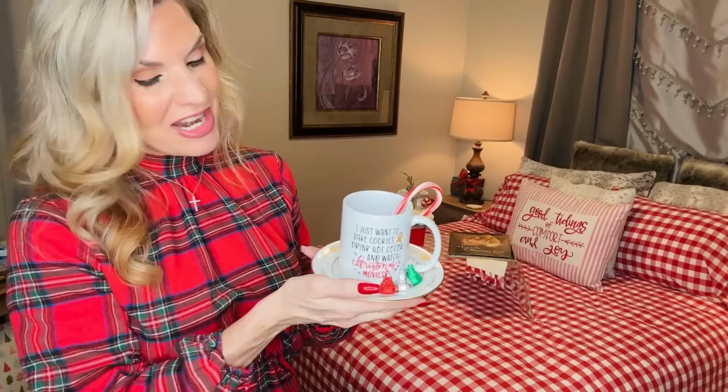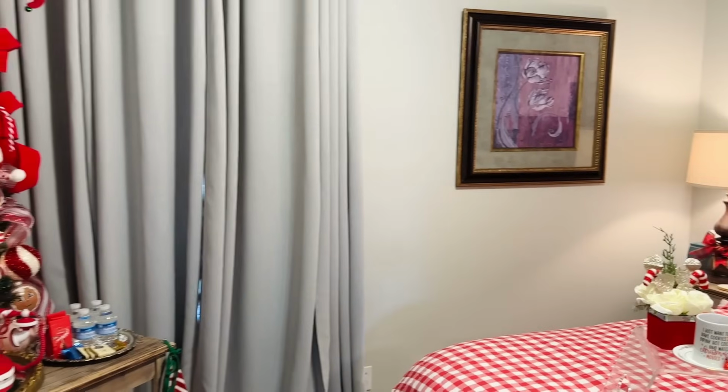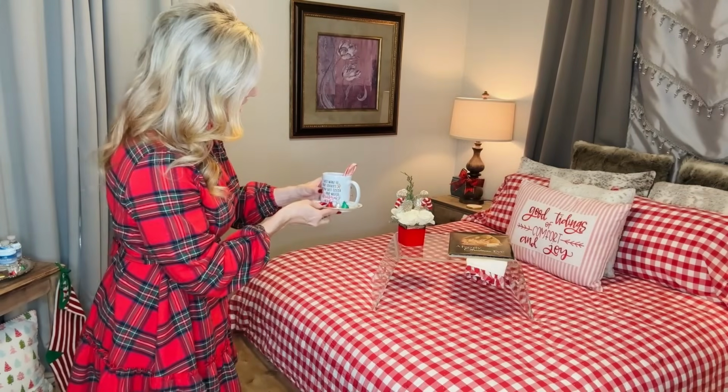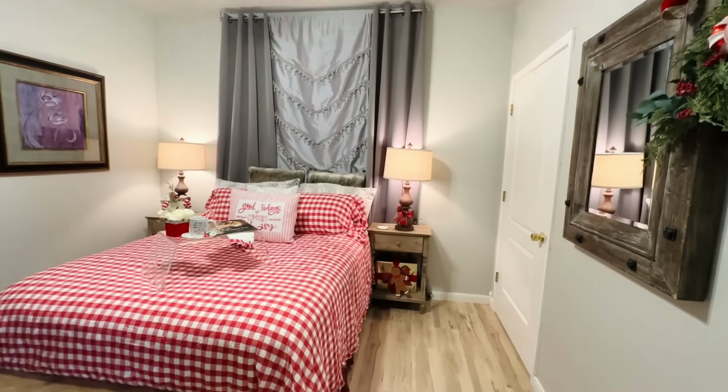My dear friend Cheryl sent me this mug and it says, I just want to bake cookies, drink hot cocoa, and watch Christmas movies, which I plan to do for the next couple of days. Hopefully once Christmas gets closer, I put a cute little candy cane inside and then added just some little Hershey Kisses.